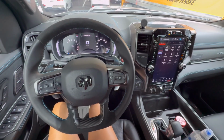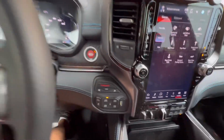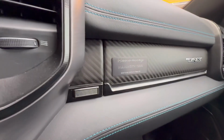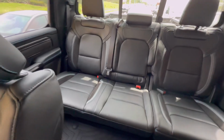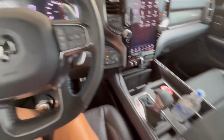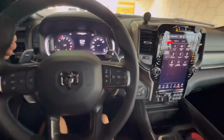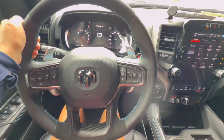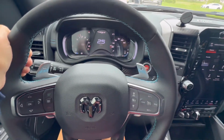Okay, everybody, I don't do long videos that much anymore, but this is a glorious day. This is a TRX, Ram TRX Hennessy. This thing is gorgeous. The blue stitching, everything about this truck is gorgeous. I love it. No, I am not going to open it up and do all that crazy stuff because, yeah, no, that's how you get fired in 3 seconds. Not gonna do that. So, yeah, letting you guys see the glorious day today.